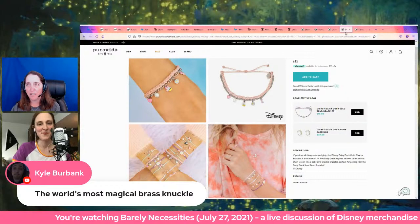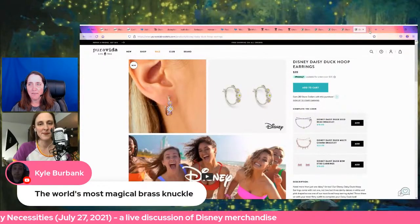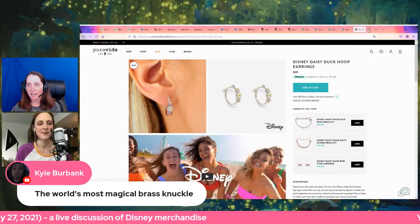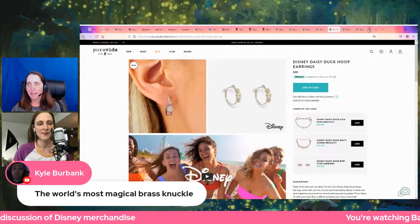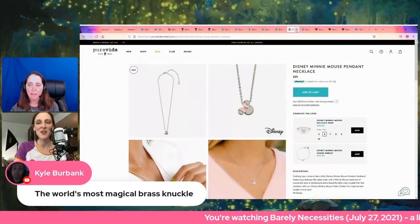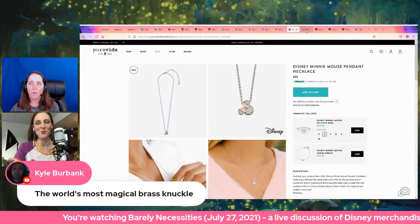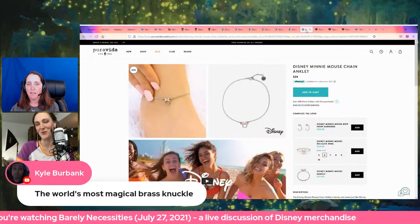These are $22. And they also have some Daisy Duck hoop earrings. I'm trying to remember what else I highlighted, because there was just so much from there. There was so much, and I combined all the jewelry into one post because it's all so cute. I'm like, we're gonna be here for weeks.